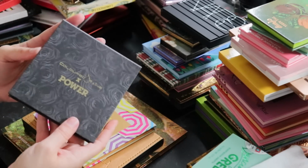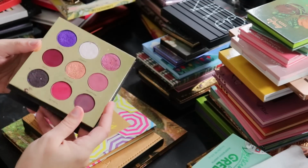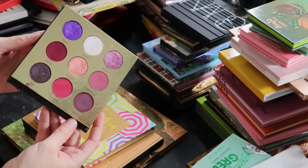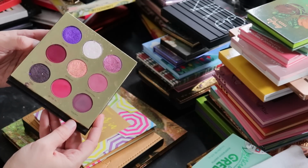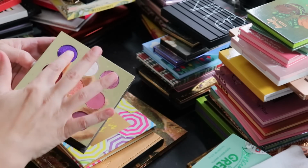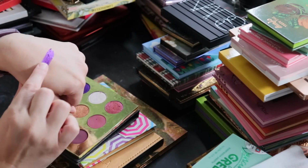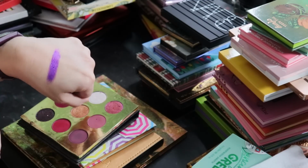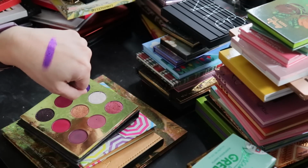And this one here from Colored Rain, this is the Colored Rain X Power palette. This came out a couple years ago. It's very pretty, but again, I just, for whatever reason, don't reach for it. I have really no complaints about the Colored Rain formula, but looking at this, I'm sort of second guessing myself because that is a really, really pretty purple. But I know that I don't use it, even though that is a beautiful purple.